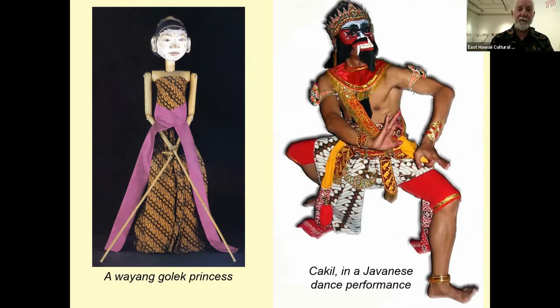Around the right here, this is actually, I met him. He's on Bali. He's a dancer. He's dancing Cakil, which is a demon character, a very well-known character, and he is also wearing the Parang Rusak along with a number of other textiles and jewels and headdresses and masks and all the rest of it that make up the great performance arts of Indonesia.